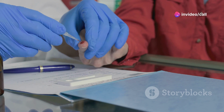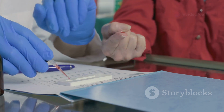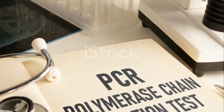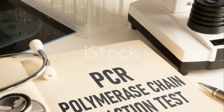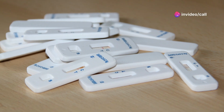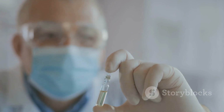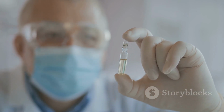Sometimes, folks, we need to be extra sure, especially if those rapid tests raise any red flags. That's when we turn to the PCR test, the gold standard for sniffing out parvo. Imagine you're looking for a single needle in a haystack the size of Michigan. That's the sensitivity of a PCR test. It can find even the tiniest trace of the virus's DNA, making it incredibly accurate.